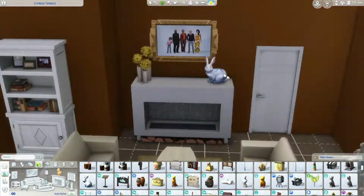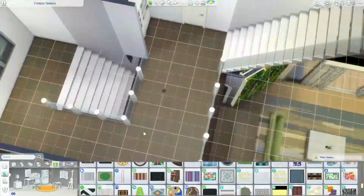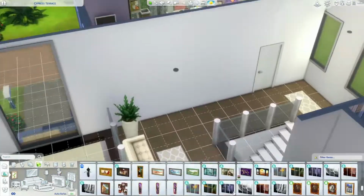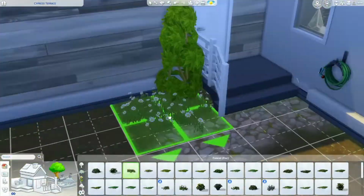So yeah, and you'll see in the grandma's room, little things that the granddaughter made her. I wish I did that in the grandpa's room, but I kind of forgot.